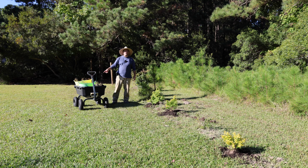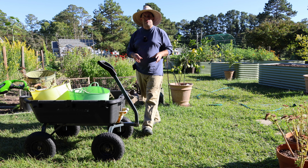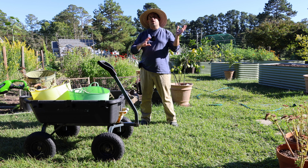Let's go take care of those first two bushes that I dug up. Okay, so we rescued those two bushes, and again, my plan is to eventually put them in the rose garden. So these will get added to that future plan that I have for the back of the rose garden, which I will talk about in another video.